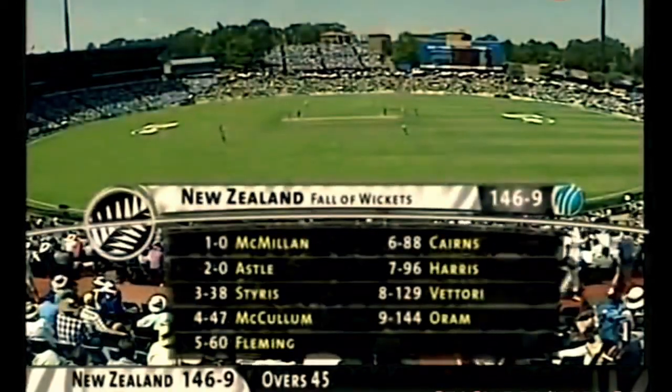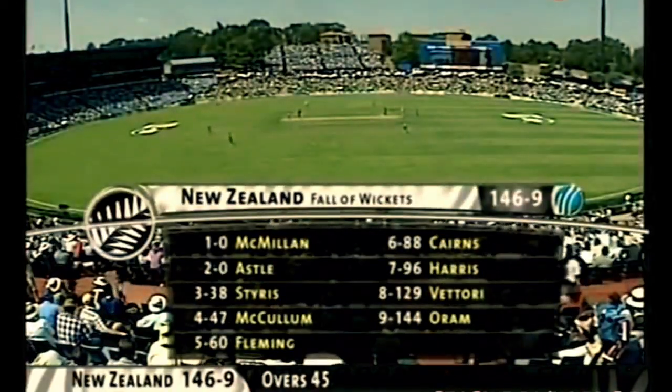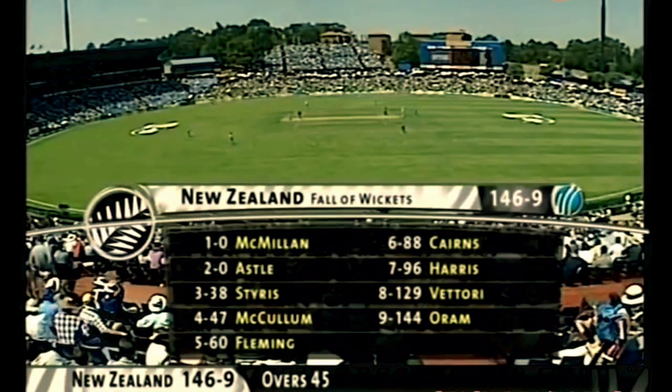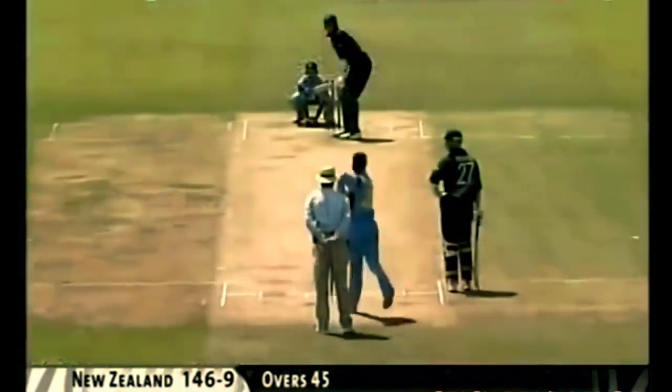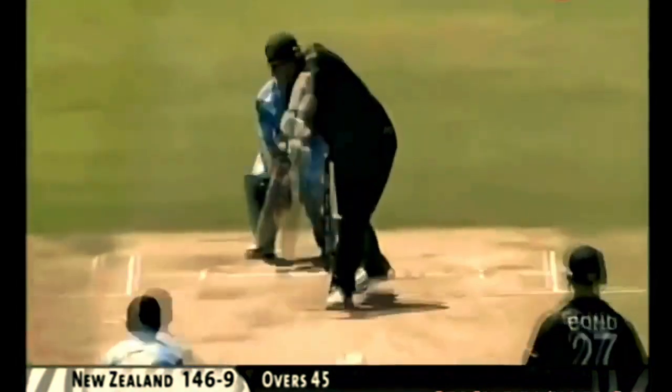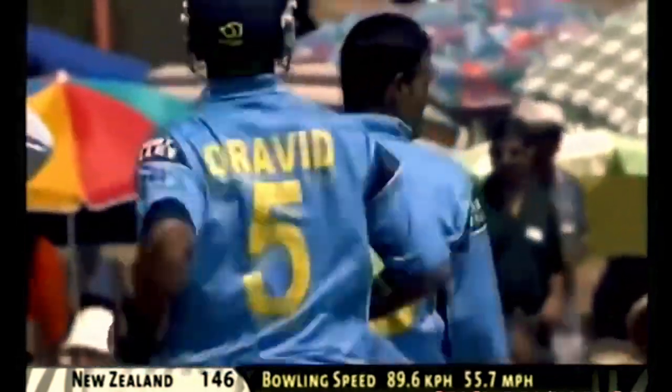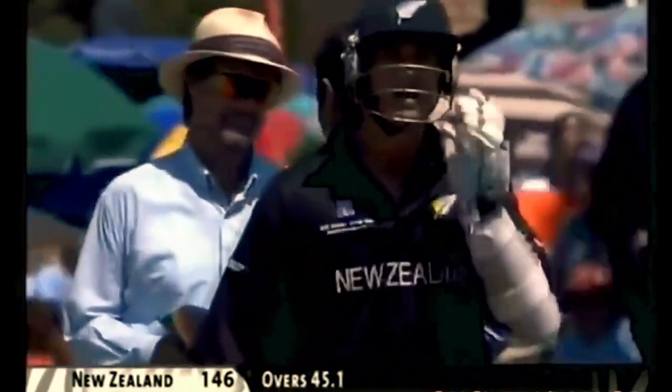And 46 for 9, 5 overs left. Full of wickets on screen for you, and we're running out of room to put the bowlers in because the 8th bowler is now going to bowl, Dinesh Mongia. And he's got a wicket with the first ball, and just closes down the innings very nicely indeed.